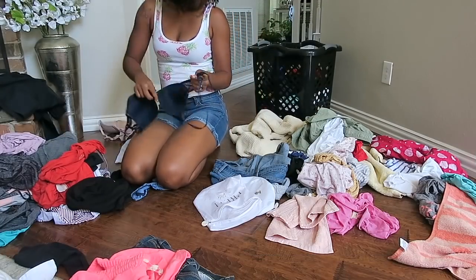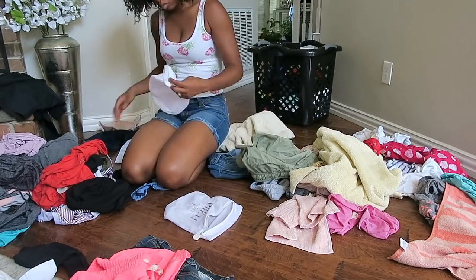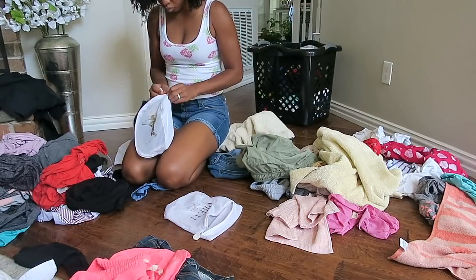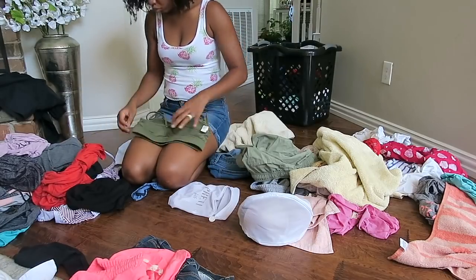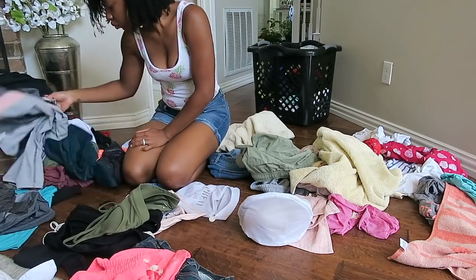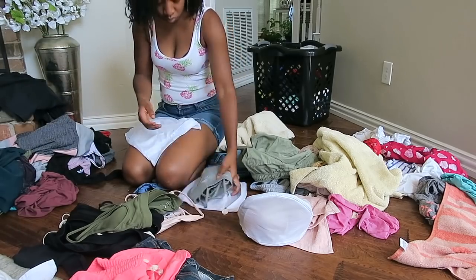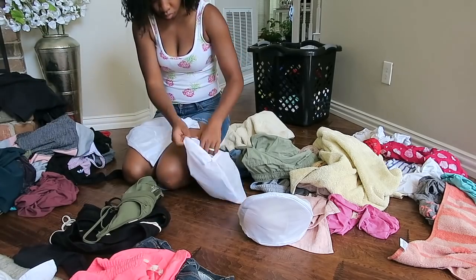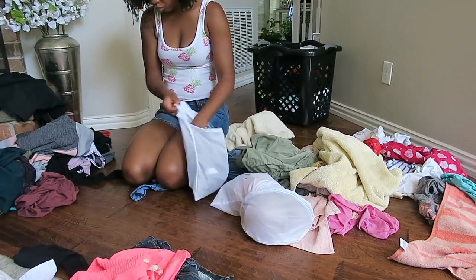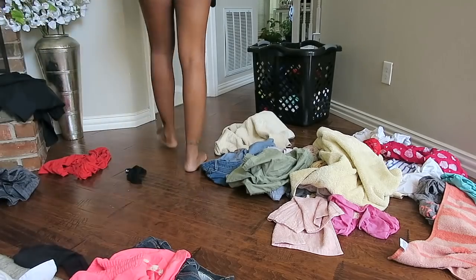So I did a little sorting off camera. All the things to the right of the screen is not sorted yet, but my load was already full. So I'm going to have to make multiple loads. That's how much laundry I had. I like to put my bras in the garment bags. I also put my sports bras in there as well because they have thin padding on the inside and they come out when you just wash them in the washing machine. So I stuff them in a bag just in case they come out, at least they're all together.